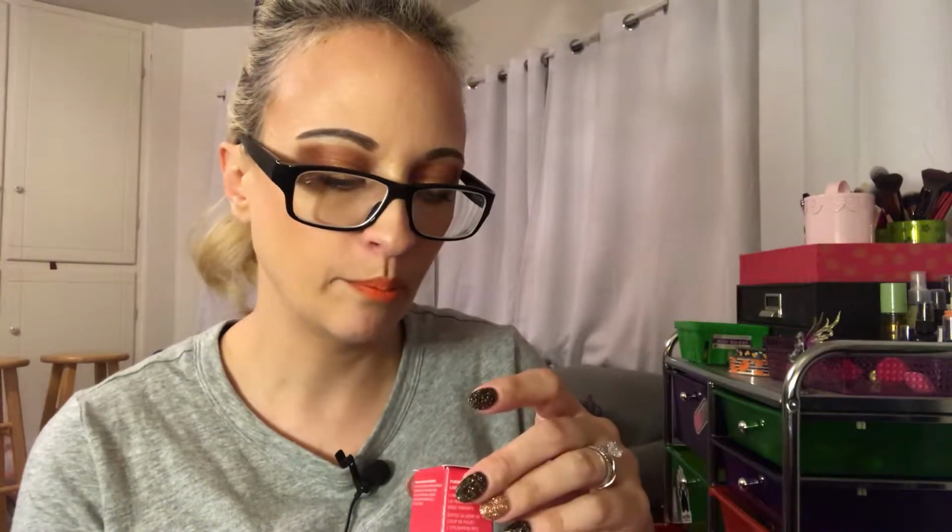And then we got a primer from Marabella, and it just says prime. What does it do? Silky smooth clear formula. Primer slides on the skin, creating the perfect base. I think it just says prime for face. I think this is like a pore filling, smoothing primer. It doesn't say a lot. I'll use it.